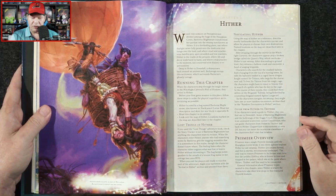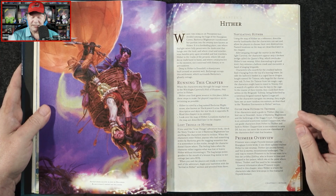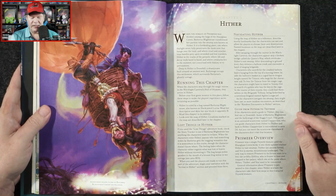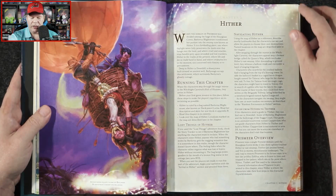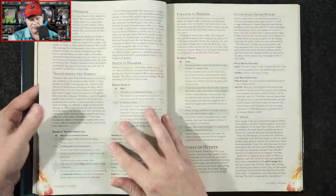It says, when the domain of Prismere was divided among the hags of the Hourglass Coven, Bavlorna Blightstraw transformed her portion into the swamp now known as Hither. It is a foreboding place, one where daylight never fully penetrates the dank mist that hangs over the land, and where cruel and mischievous bandits prey upon stranded and lost travelers. Interesting.